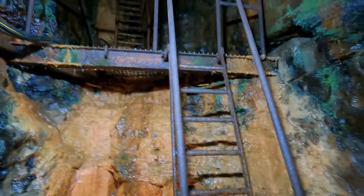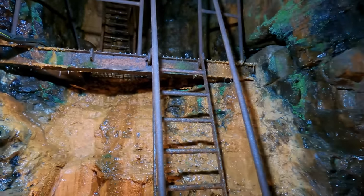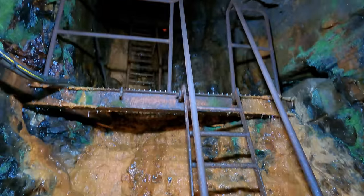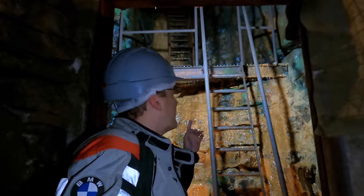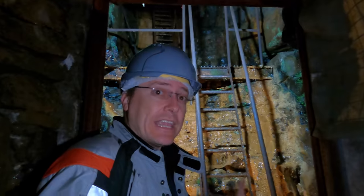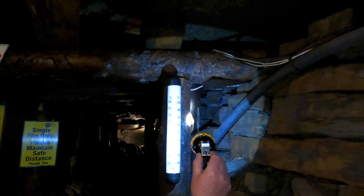Wow, you can feel the air blowing through here. Was that motor generated? Yes, indeed. Okay, so Jerry's just saying there that this is one of the air shafts that was feeding air through the mine, and there's a big motor up there at the moment. That's the temperature gauge that we never had. It's 10 degrees Celsius.